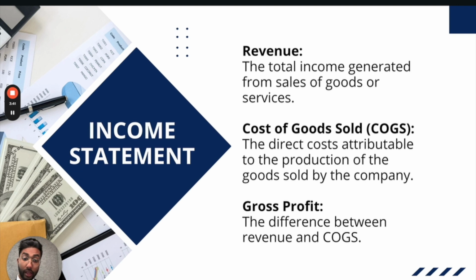All right. Next line item is gross profit. This is the difference between revenue and cost of goods sold. So these 2 line items right here, it's just the difference between those 2.